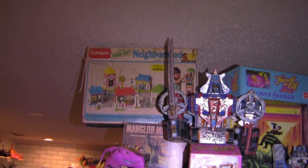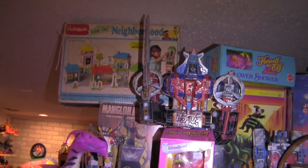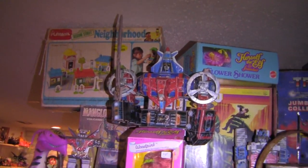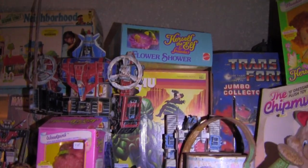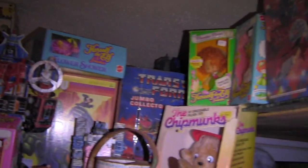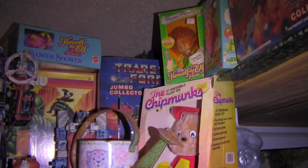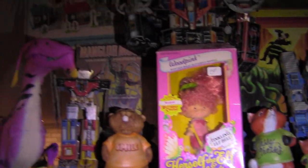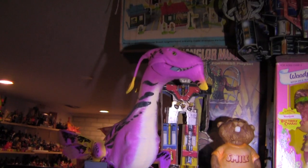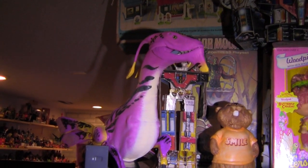Then we come around to this, which is just kind of a hodgepodge of 3D puzzles of Voltron and Vehicle Force Voltron. Some Herself the Elf stuff. The Warpo, Giant Cthulhu's back there in his box. I've got some Herself the Elf, a Transformers collector case up here. A boxed Alvin from the Chipmunks. Some Shirt Tales stuff. That's actually one of the creatures from Pandora in Walt Disney World.